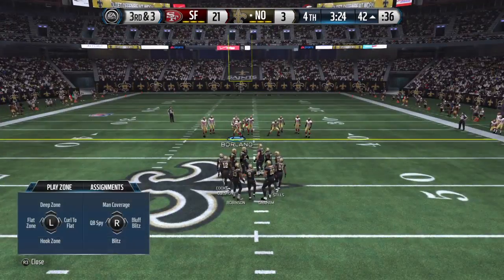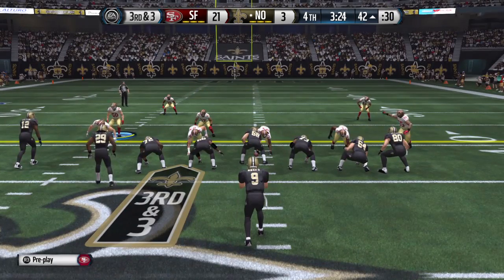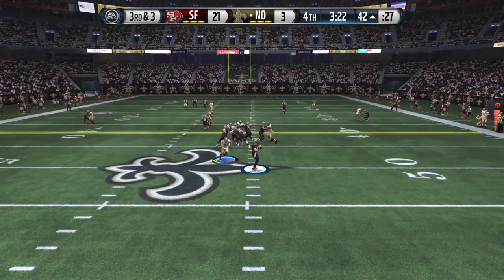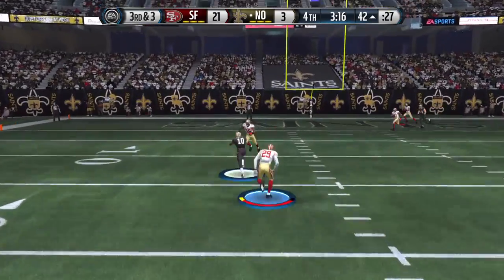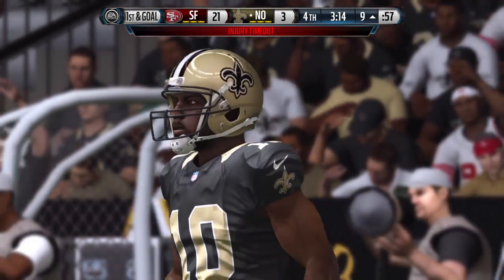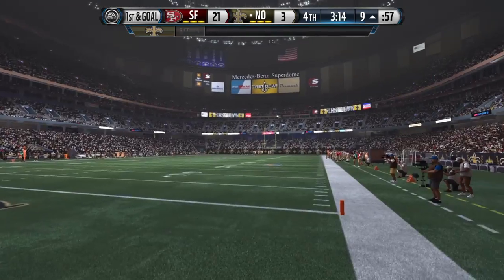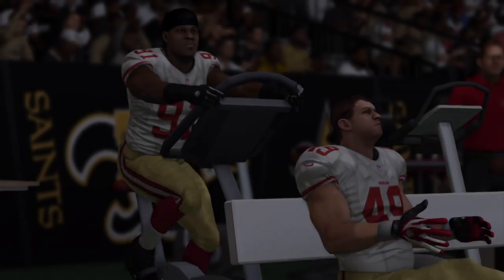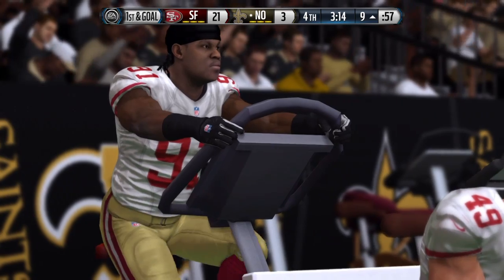So after that last incompletion, it is third and three. From the gun, Drew Brees ready for the snap. Breaks free, out to the left, makes the catch. Brees, the one who brings him to the ground. McDonald's the one who is down, and we'll step aside for just a moment. And welcome back. Danielle Bellini is working on getting us an update on the injury as we return to action.